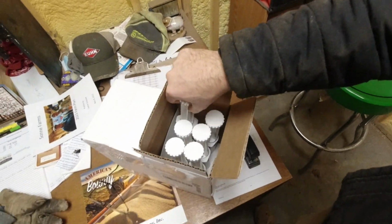Compare a few calves that get it to a few calves that don't. It's also got vitamins and some probiotics in there. It's just a great thing. Anyway, let's go see if that payloader is ready to start.